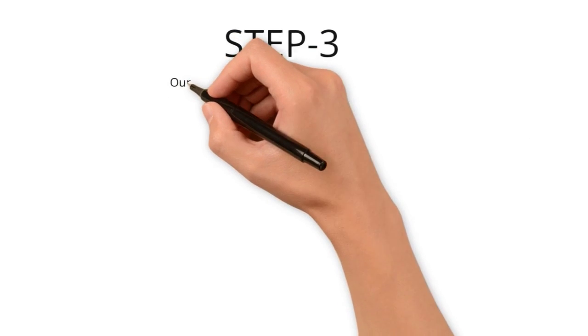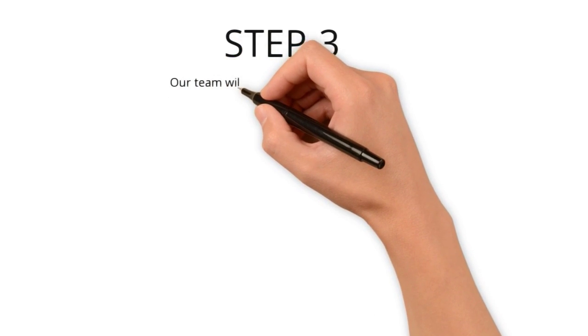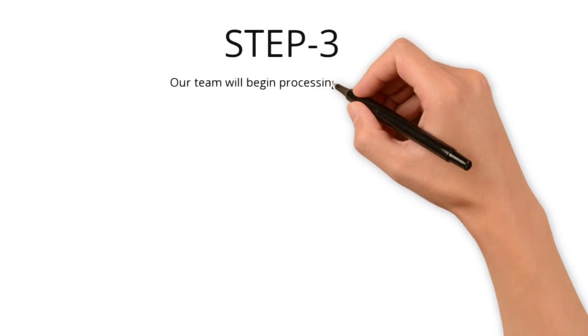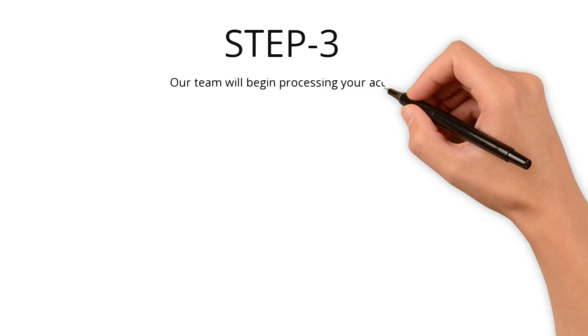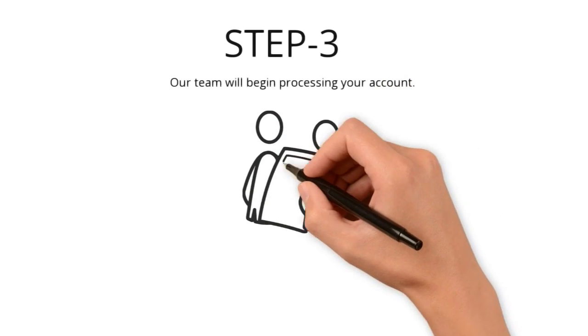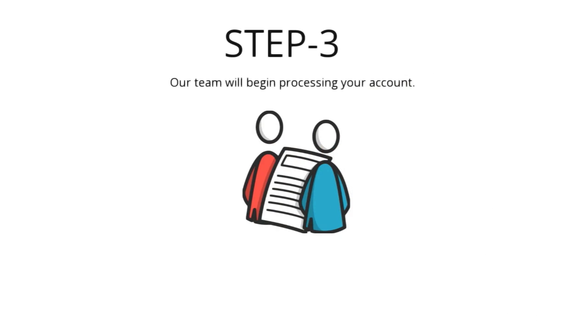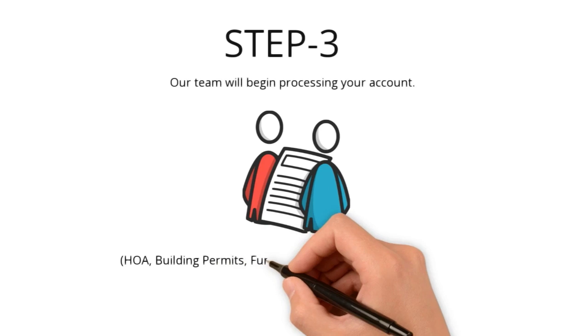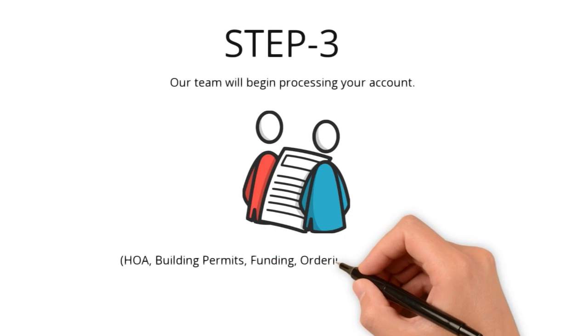Step 3. Our team will begin processing your account. This process involves HOA, building permits, funding, ordering, utility paperwork, and more.